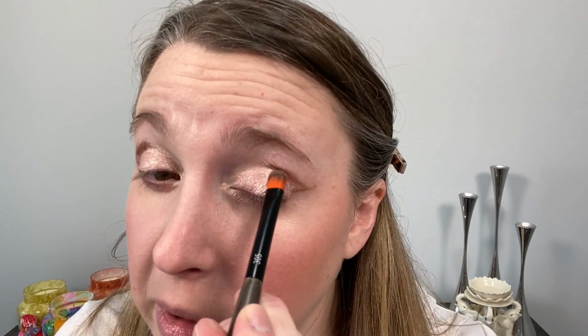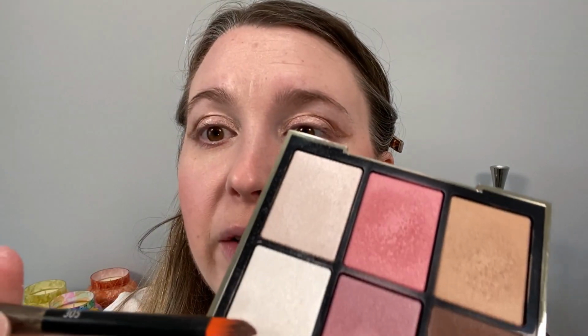I think I like the Guerlain pink better. So I'm just going to add a little bit more of that pink from the Guerlain, just right up here by the line, because I kind of got a little bit of the gold mixed in there. All right, and then I'm taking the 305 again into the white highlighter from the Burberry palette, and I'm just placing this in the center on top of where I had the gold.